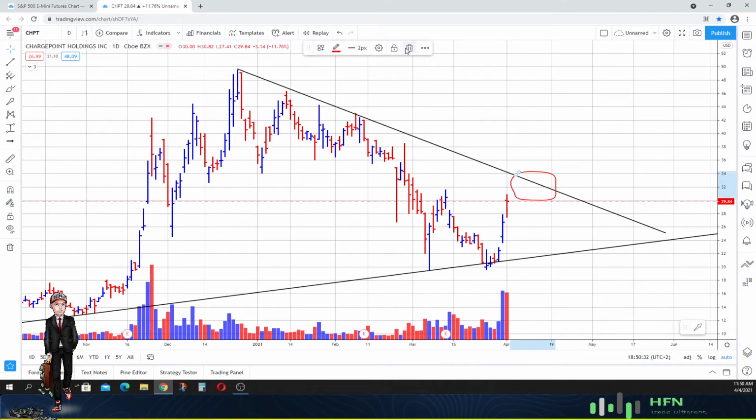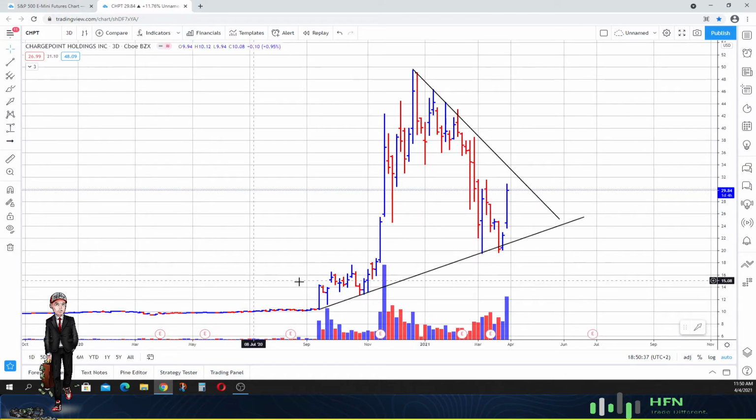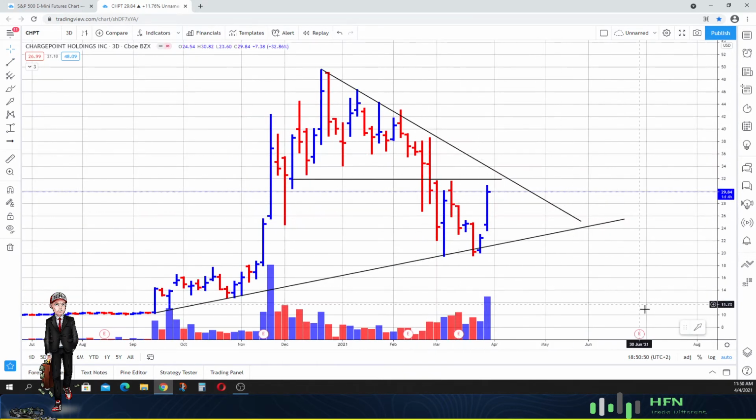Let's get rid of this and let's take a look at the market real quick on these differing time frames. Literally that 12.25% takes us to the last time we saw some restriction into the market in Chargepoint, right? So let me show you these two times right here.